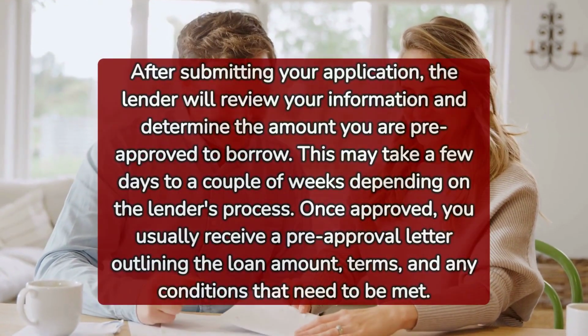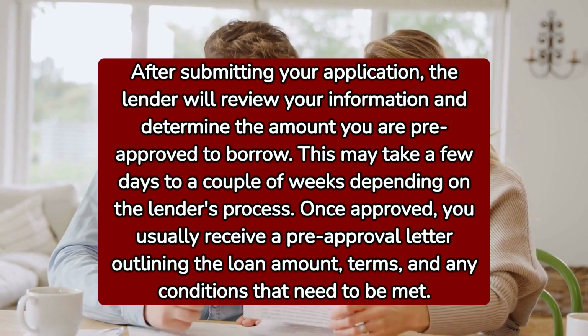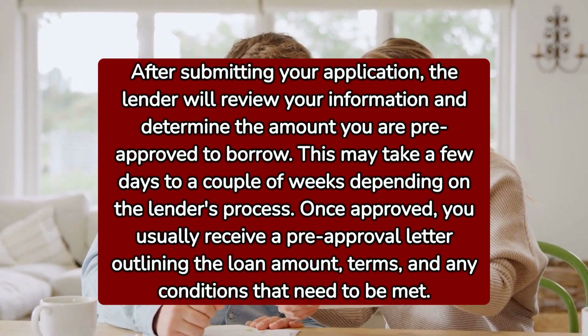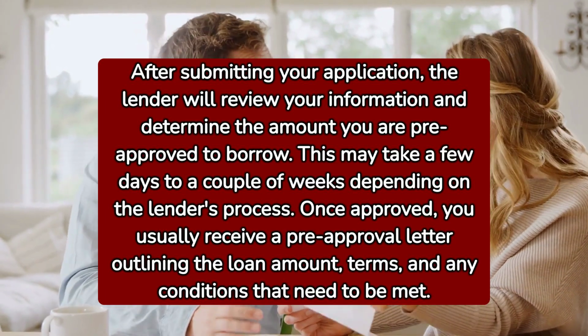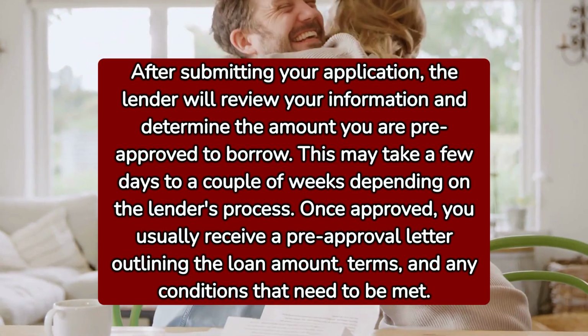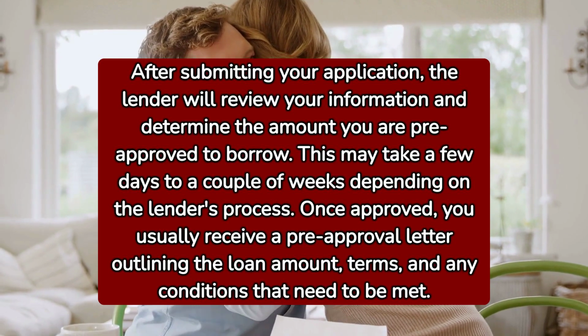After submitting your application, the lender will review your information and determine the amount you are pre-approved to borrow. This may take a few days to a couple of weeks depending on the lender's process. Once approved, you usually receive a pre-approval letter outlining the loan amount, terms, and any conditions that need to be met.